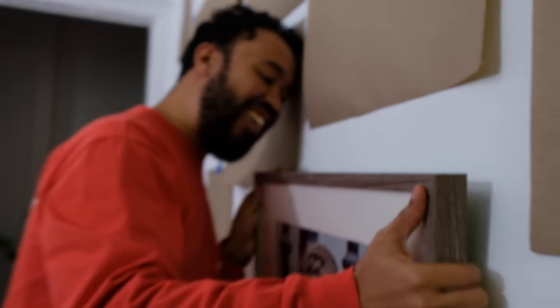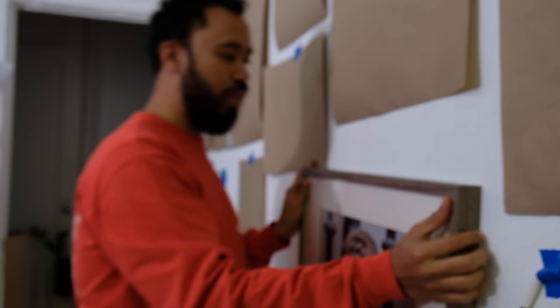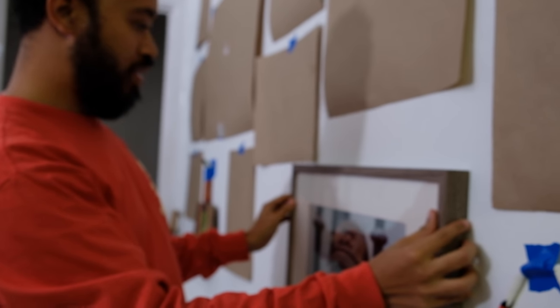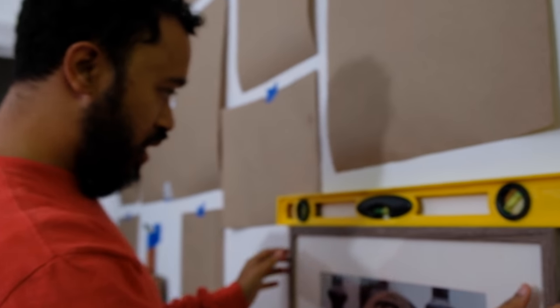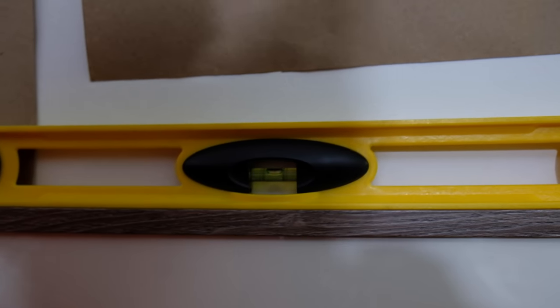Now, you've got to find a hole. Boom. That's an inch straight. And then you grab your level, you put it across, and you just adjust. And I got it perfect, Joe. Look at that. Boom. First piece of art on the wall. Now, how do you feel? I feel good.